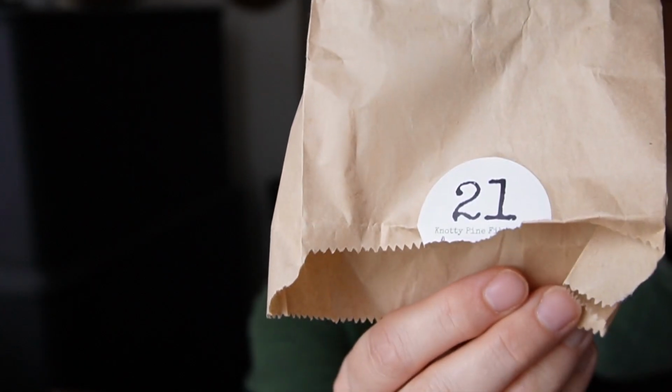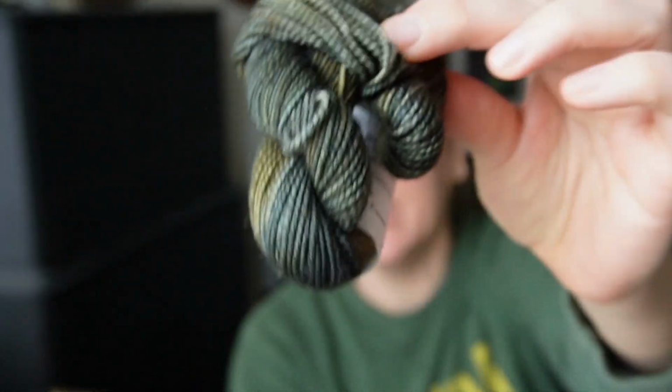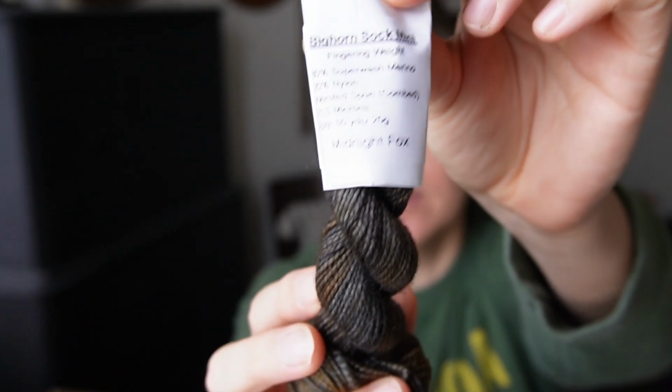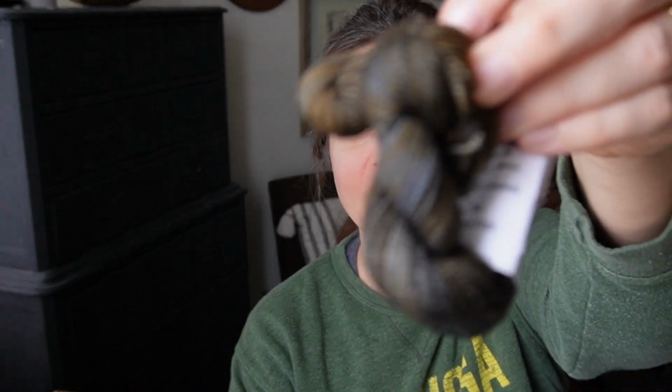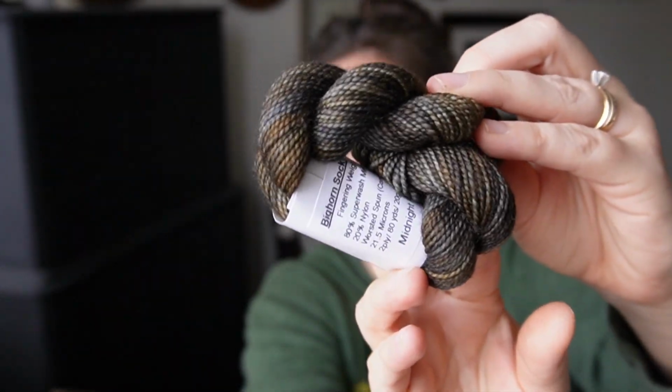Day 21 is called Keeper of the Forest. This is a beautiful green, a sprucey green. 22. This is Midnight Fox. They're getting darker and darker. So beautiful. I know I keep saying that, but I mean, they're so rich. 23. After Dark.